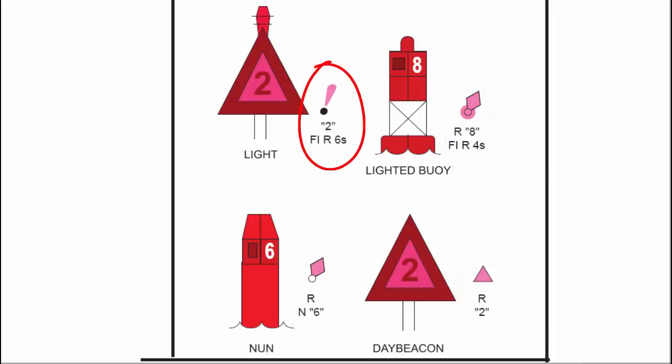That magenta teardrop does not mean red color, it simply means that it's lighted. And on the floating lighted buoy, we also have a red circle, as we did on the green side, but that red circle does not mean the color, it simply means that it's lighted. So everything here on the red side is similar to the green side, with the three exceptions. One is the shape, second is the even numbers, and third is the color red.